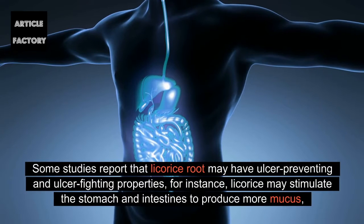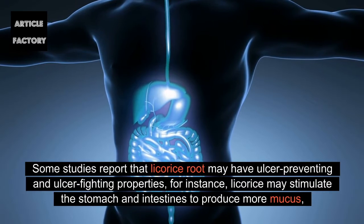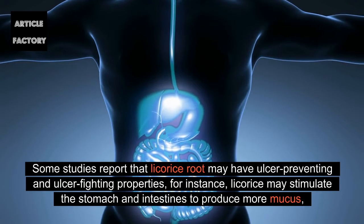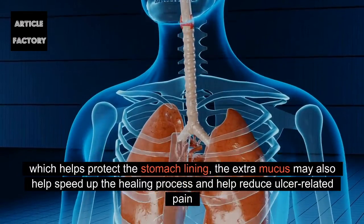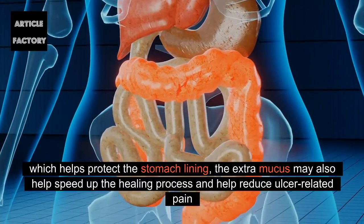Licorice. Some studies report that licorice root may have ulcer-preventing and ulcer-fighting properties. For instance, licorice may stimulate the stomach and intestines to produce more mucus, which helps protect the stomach lining. The extra mucus may also help speed up the healing process and help reduce ulcer-related pain.